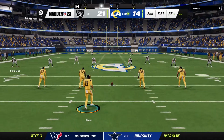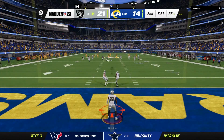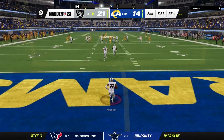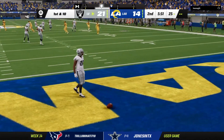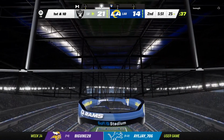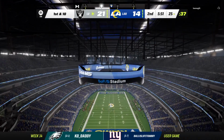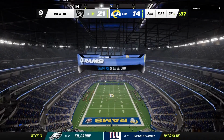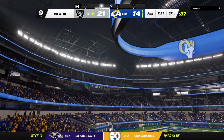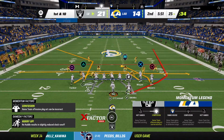Now after the touchdown, ready to boot it away, Riley Dixon. Abdullah's going to stay put, and the drive will start at the 25. One set to get this drive started.